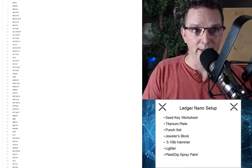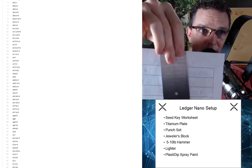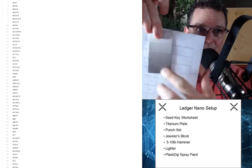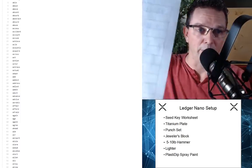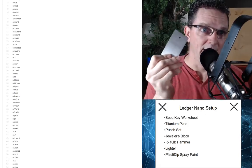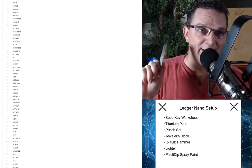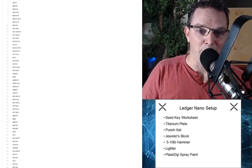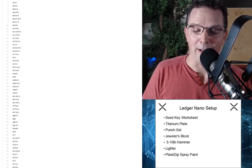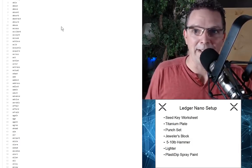And the other thing, this is the titanium seed word plate that I use. What you'll notice is these two are laid out exactly the same. There's 12 on one side, 12 on the other. Same on my worksheet, 12 and 12. And that is to minimize mistakes, because if you make a mistake transferring these words over to here, you can lose your crypto. I'll tell you about it later, but I've made one of those mistakes and I currently have over 10,000 XRP locked up that I can't access right now. I think I know where the mistake is. I'll be able to figure it out, but for now it could be lost. So don't make that mistake.